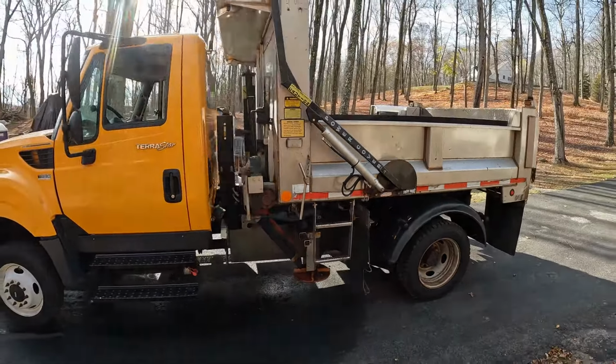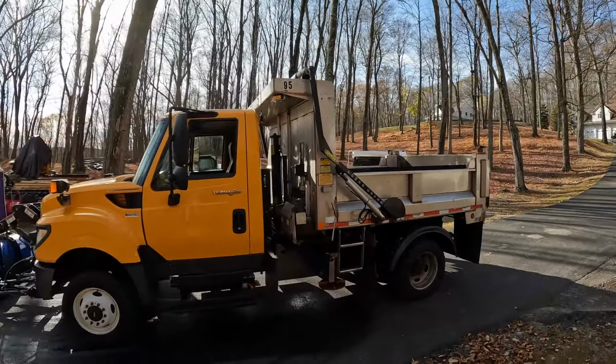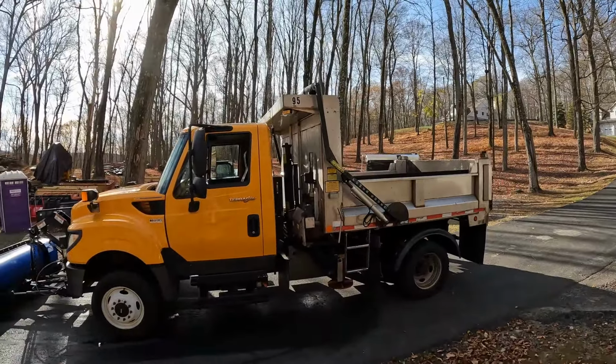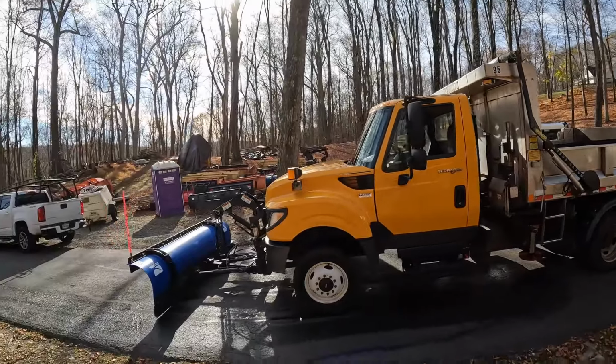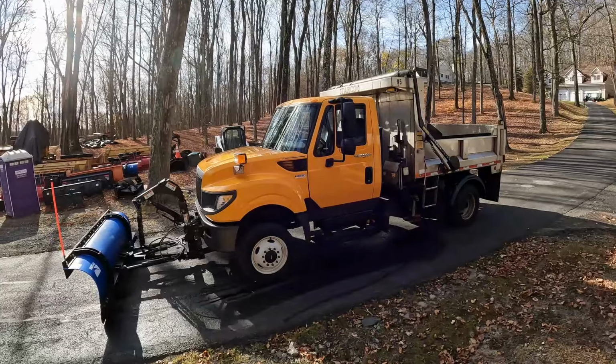But overall, it is a pretty nice truck. It has an auto tarp on it. I have not used that yet. I haven't even moved the dump body on it. I've only worked with the plow and took it for a little bit of a drive.